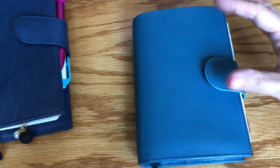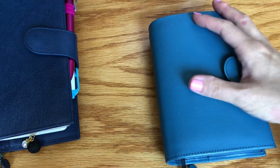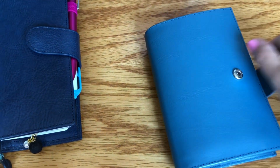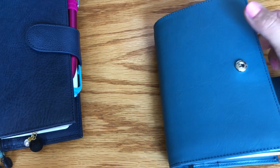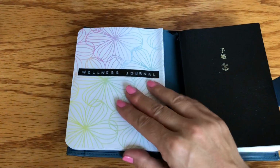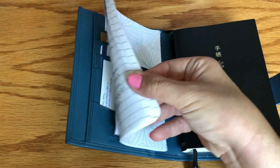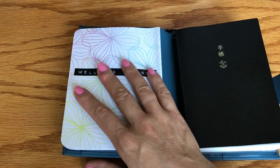So then still using my A6 as my health tracker, and I love it because it's nice and small and easily portable, so I can take it in and out to my many doctor's appointments that I have for this darn autoimmune disorder. And switching my hands, see, you can see my hives, they're really bad today. Probably shouldn't be videoing, but so still using this the same. Let me open it like this. So this is what I call my wellness journal. Really, it's just my dump of all information.